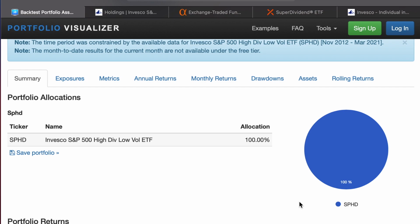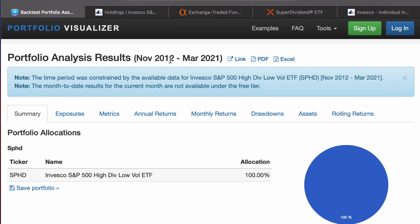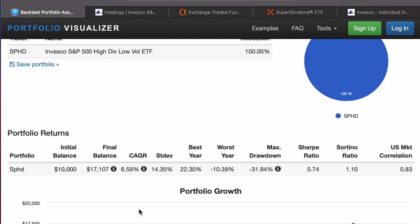Let's take a look at past performance and the dividend distribution rate. The fund has been around since November of 2012 and has a compounded annualized growth rate of 6.59% without dividend reinvestment from November 2012 to March 2021. This is purely a share price or capital appreciation return, which is very nice in this case, as many high-yield funds do not give investors any capital appreciation.